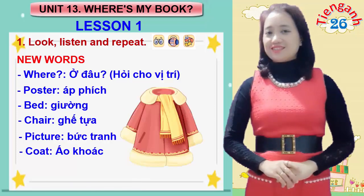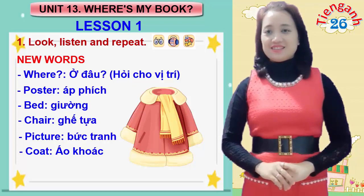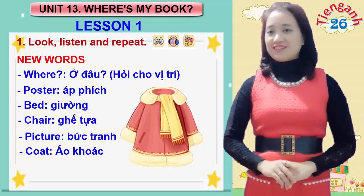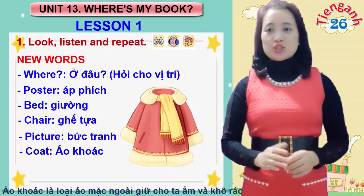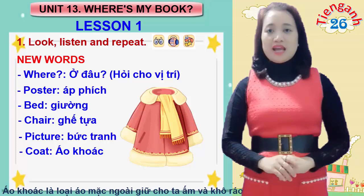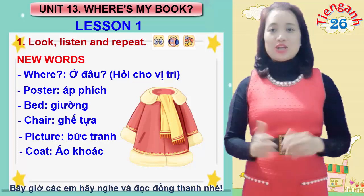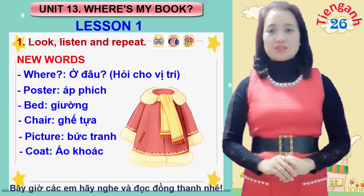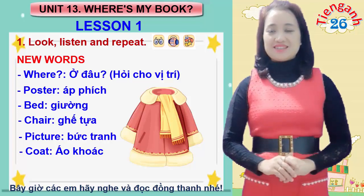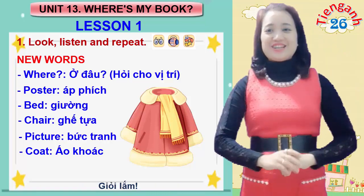Coat. A coat is a piece of outdoor clothing to keep warm and dry. Coat. Now listen and repeat after me. Coat. Great.